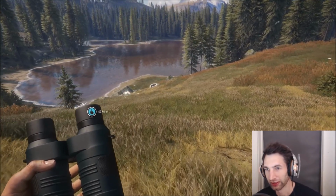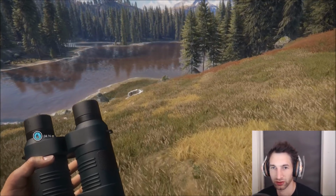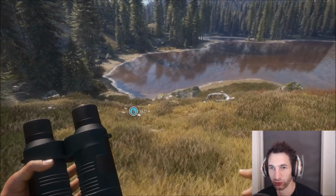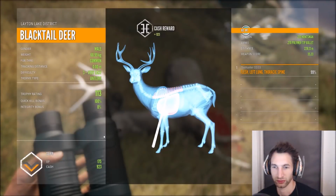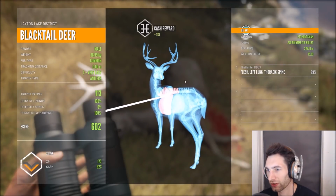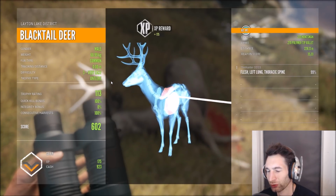Alright, so here's our buck, and this one I believe we were zeroed in for 300, so it should have hit a double lung shot, or maybe caught the top of the spine. We'll see what happens here. Yeah, we actually caught the spine. We were zeroed in for 300, and we were holding it right on the top of the lung, and that's exactly where we hit.